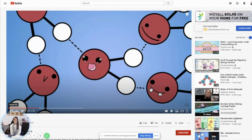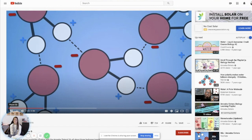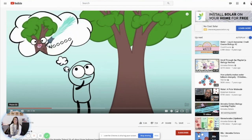Well, that means that other water molecules have an easy time bonding together. Why? Well, because the hydrogen of one water molecule with its slightly positive charge can bond to another water molecule's oxygen with that slightly negative charge. These bonds among the water molecules are hydrogen bonds, and these are the very bonds that allow water to have many of the properties that we're about to talk about. Have you ever looked at a really tall tree and wondered, how does the water get all the way up there?